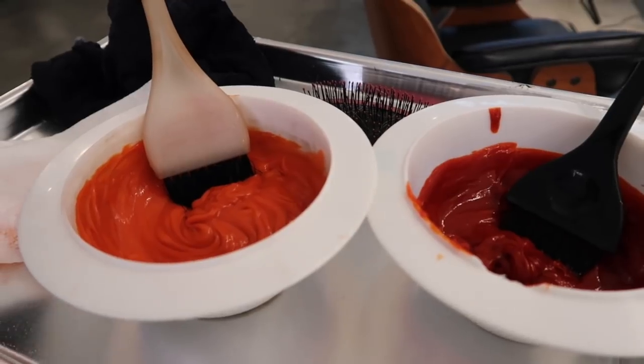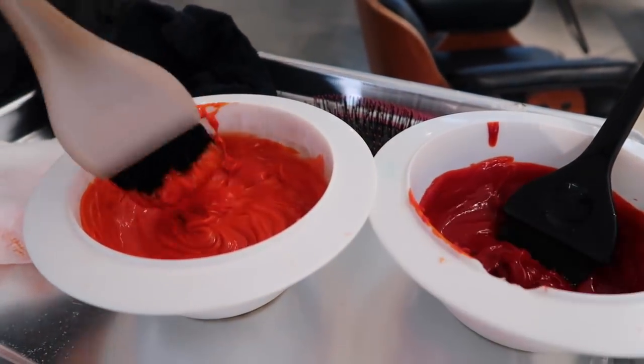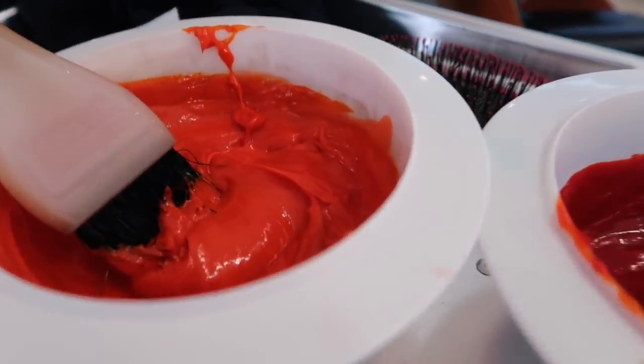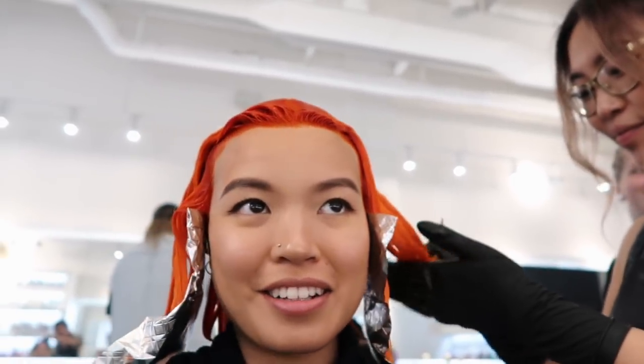So these are the colors we're gonna use. So this one is, how'd you describe that one? Kind of like a bright coral orange. And then at the root, we're gonna do kind of like a burnt orange, red orange. I don't think I've ever been like this colorful.